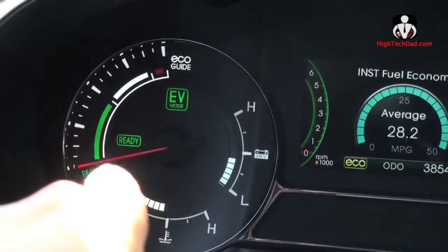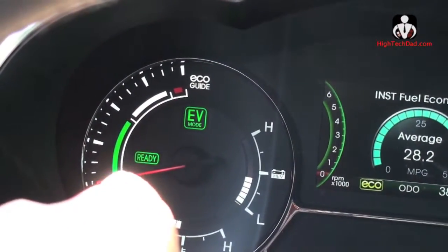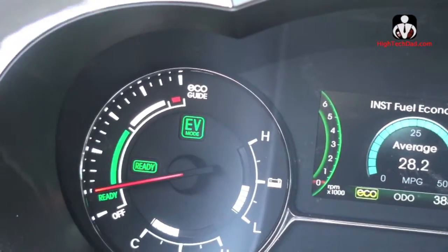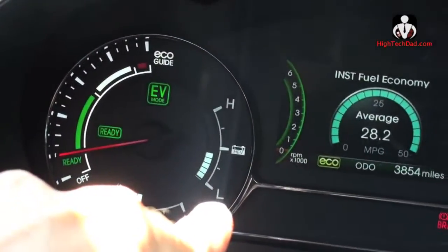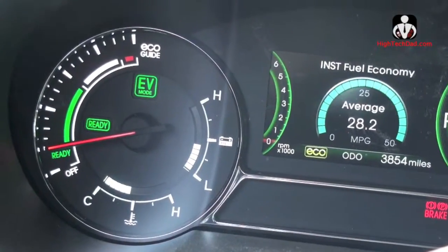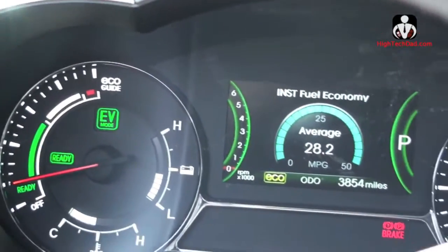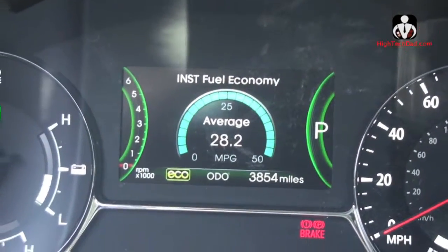You want to try and keep it as much as you can in the green area. Right now it's in electric mode. As you accelerate, this red needle will go up into the white, and usually when that happens, you're kicking into using the engine as opposed to using purely electricity. You have a battery level meter on this side, so as you brake and slow down, the battery does charge up. When you accelerate, sometimes it'll go up into the red area, and that's the least fuel efficient mode.